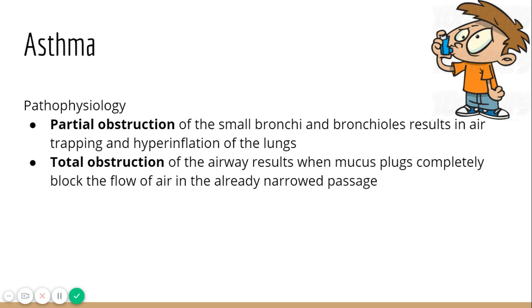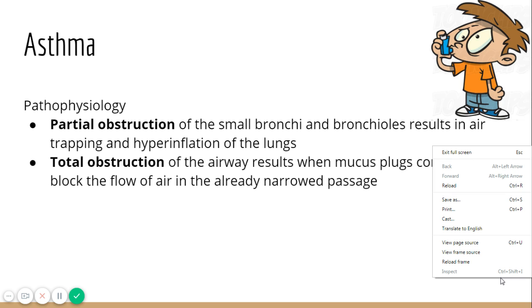Okay. Then there's total obstruction, where we have a complete blockage, whether that is the bronchial tube has swollen so much that we have blocked the airway, or we have a mucus plug that is in the way that is blocking the airway. Okay.